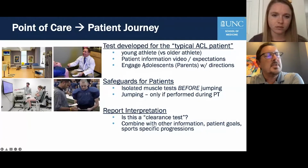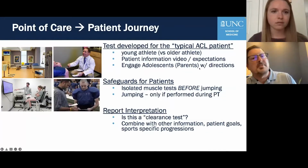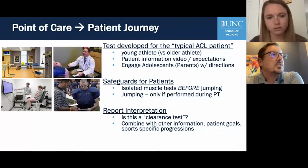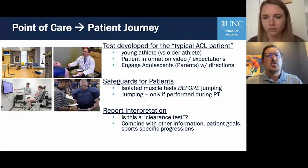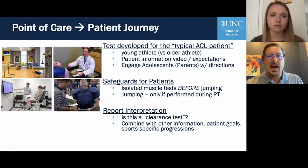These tests that we developed for following ACL patients were made for the typical ACL reconstruction patient who's a young athlete. We see a lot of folks, in a broad spectrum of ages, 30s, 40s, 50s, who elect for ACL reconstructions, who want to remain physically active. The tests that we're presenting to you are really focused on the younger athlete and the person who wants to get back to a higher level sport.